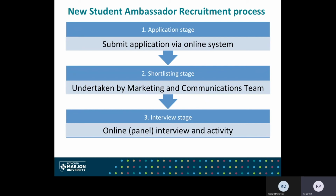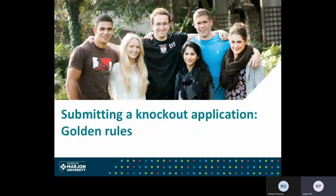And then the students with the highest scores are called to the interview stage, which is stage 3, and that includes an online panel, a panel interview, and an activity. We're not 100% sure yet which bits will be online and which bits will be in person, but we will let you know as soon as that's been confirmed.